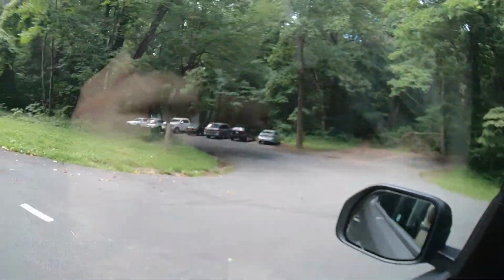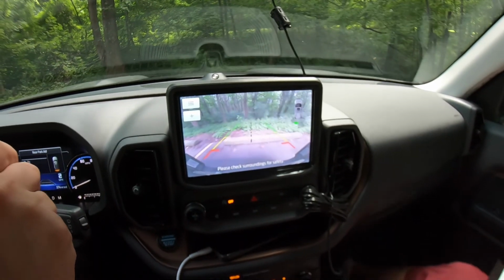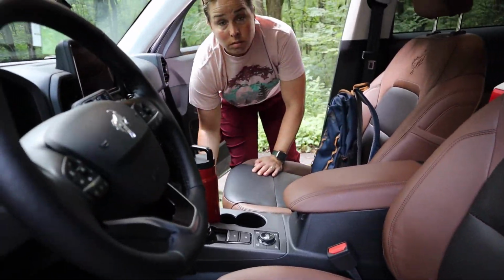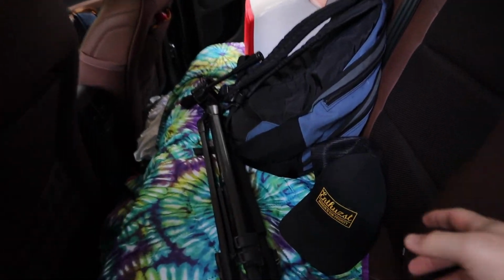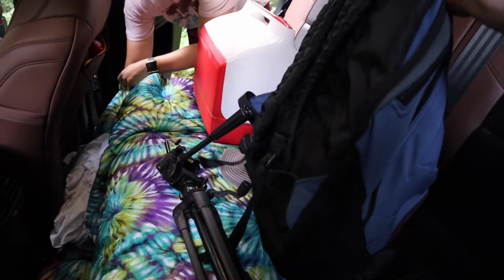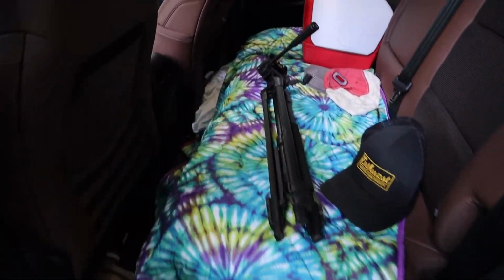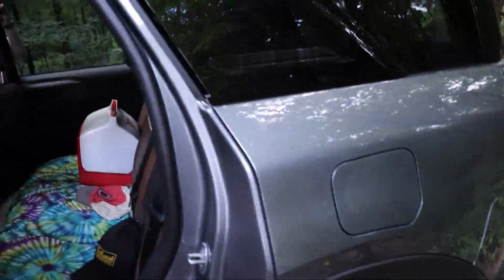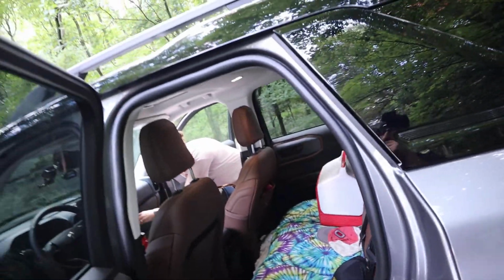Lands Run, first hike of the trip. Tootie, you just put some bug spray all over you. It smells fragrant. Get the backpack. We got all our rations, extra batteries, water. We're gonna get our tripod so we can get some cool pictures. Maybe I'll throw some of those in the video. And then when we get back, we can go ahead and tailgate with the Bronco Sport. We got some lunch in the Playmate cooler.